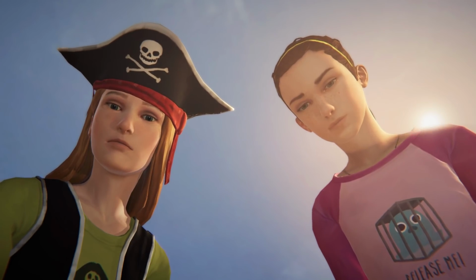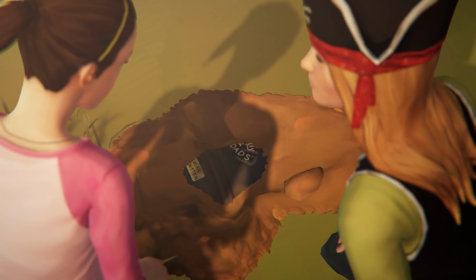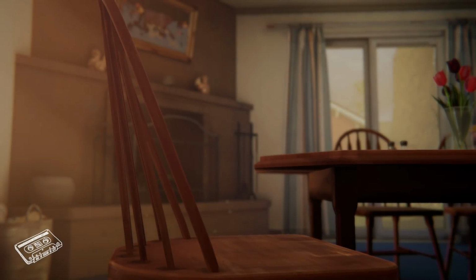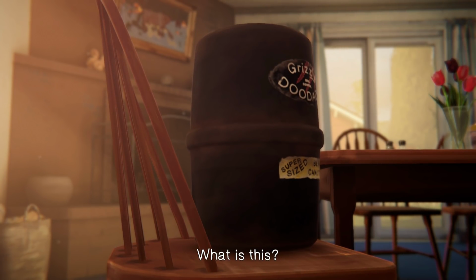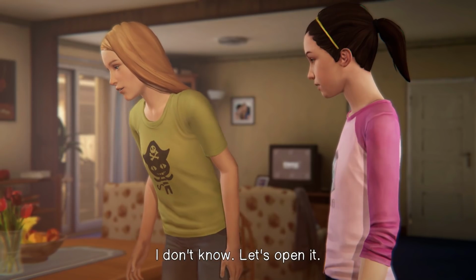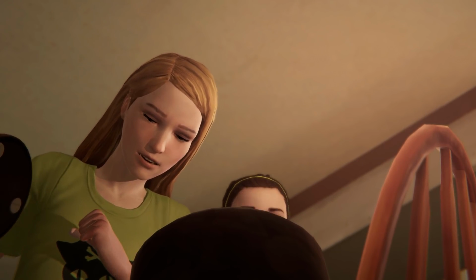What the? That is not what we buried. Wait, so what direction are we going in here? What they buried was replaced with something else? Oh, did the dad pull a cool move and replace it with a surprise treasure, waiting for them to find it one day? 'Cause that'd be kind of cool. What is this? I don't know. Let's open it. It's a biological weapon.